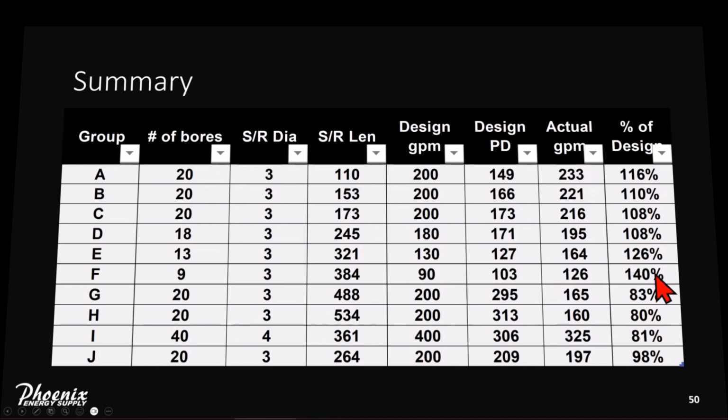The 9 loop group will exceed design by roughly 40%, but all the other ones are still within plus or minus 20%. So it illustrates to me that maybe we get too focused on trying to have a perfect balance, and we should be focused on designing the loop to perform well.